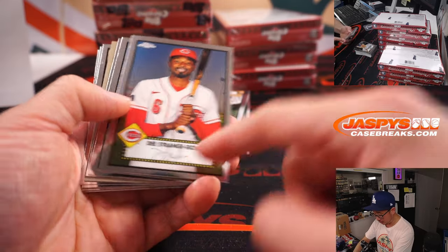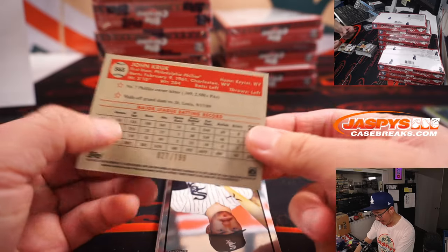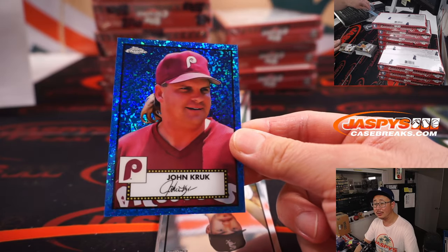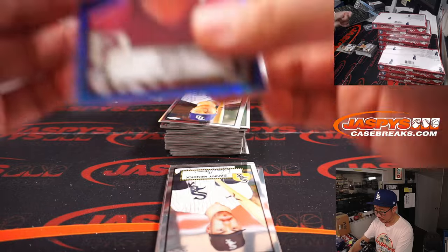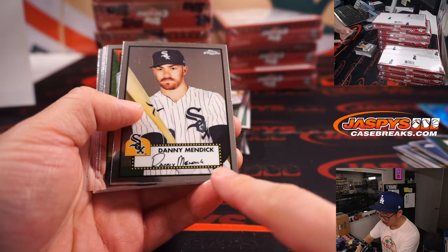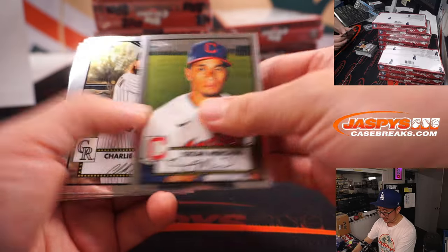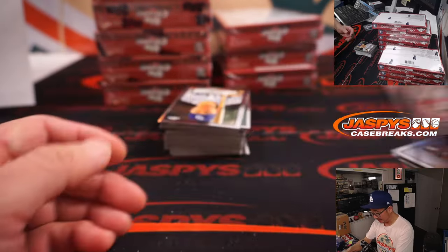Looking for Blue Wave. These are all facsimile autographs. 27 out of 199, John Kruk. Blue Sparkle. I can imagine some kid opening this up and thinking that every card is an autograph. They're going to learn that they're facsimile autographs.